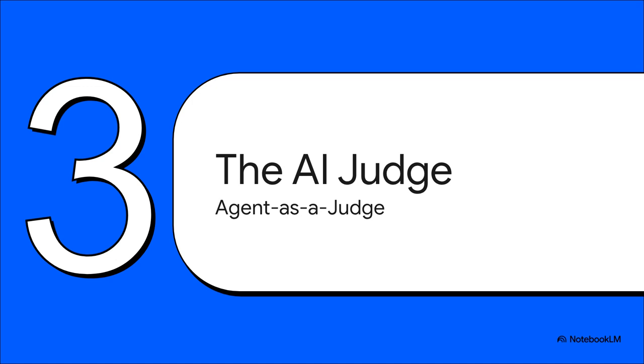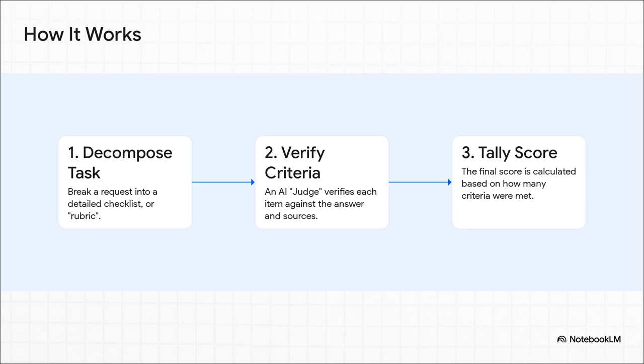It's a framework they call the agent as a judge. Let's break down exactly how this thing works. It all happens in 3 pretty simple steps. So first, this AI judge takes that messy user request and breaks it down into a super detailed checklist, which they call a rubric. Then, for step 2, the judge goes through every single item on that checklist and verifies it, checking the agent's answer against the websites it used as sources.